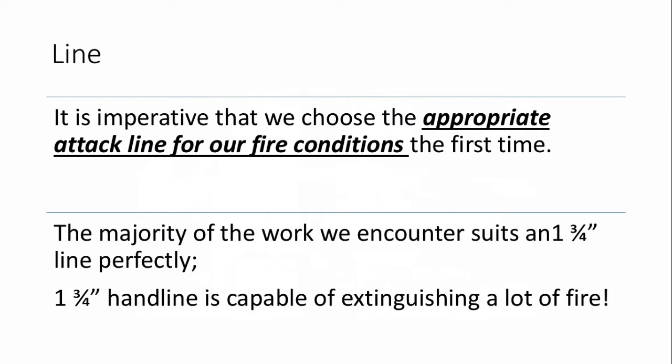As Andy Fredericks once said, if you put the fire out right the first time, no one has to jump out of the window. It is imperative that we choose the appropriate attack line for our fire conditions the first time. The majority of the work we encounter suits an 1 3/4 line perfectly, and it is capable of extinguishing a lot of fire.